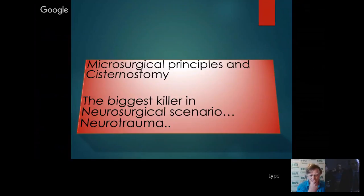Nobody uses microsurgery in trauma. It is one of the most difficult cases, yet nobody uses microsurgery in trauma. So we have to change this thing. We are a group of experts sitting here, and we have to change this.